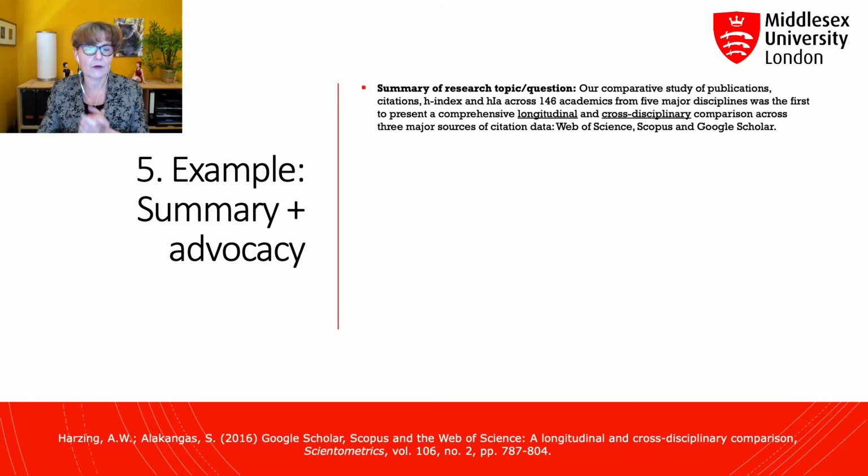So the high-level summary that was the start of our conclusion section was: a comparative study of publications, citations, the H-index and the HIA, across 146 academics from 5 major disciplines, was the first to present a comprehensive longitudinal and cross-disciplinary comparison across 3 major data sources of citation data: Web of Science, Scopus, and Google Scholar. So in one sentence, a complete summary of the entire paper.